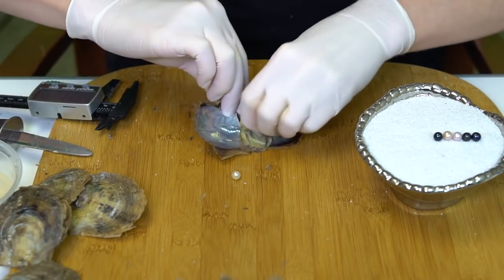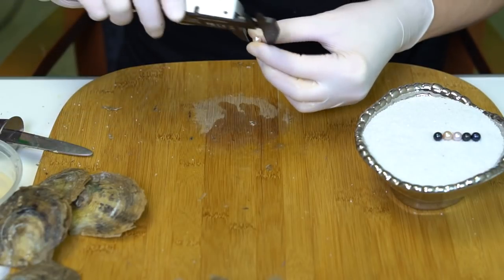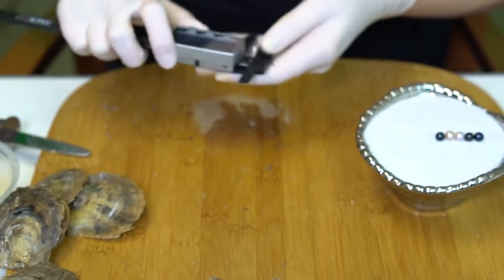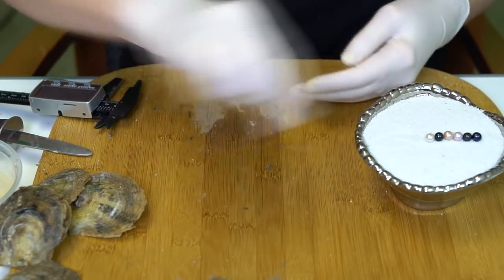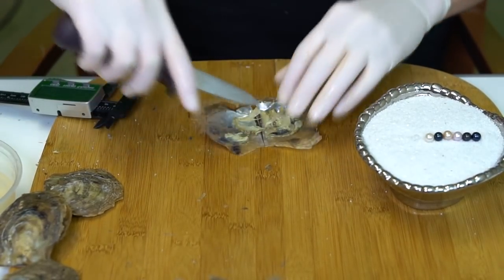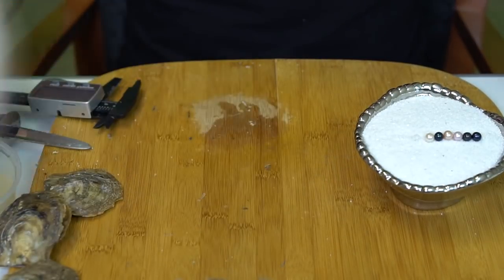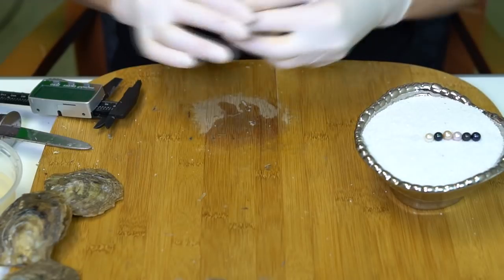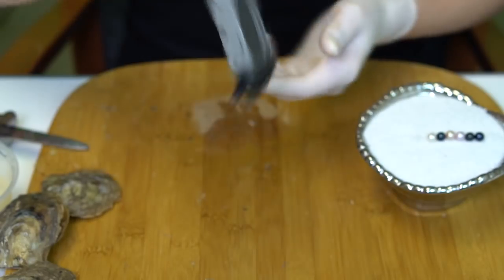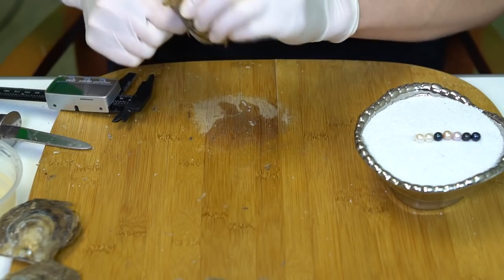Ooh, creamy white. Another really shiny one. 7.2. This one is very, very similar to the one we just opened. It even has the really shininess to it. 7.28. Yeah, that's like a perfect pair.